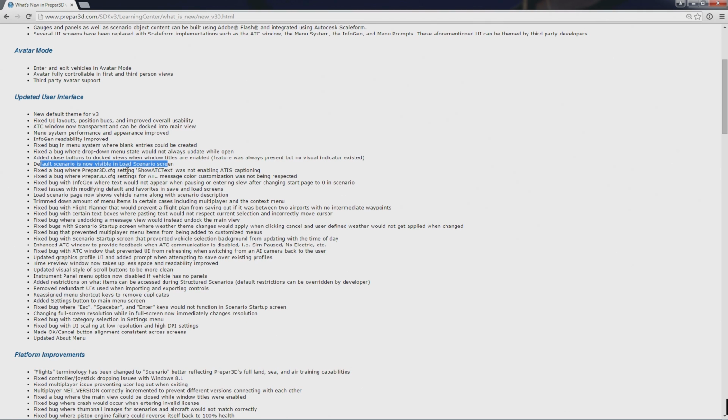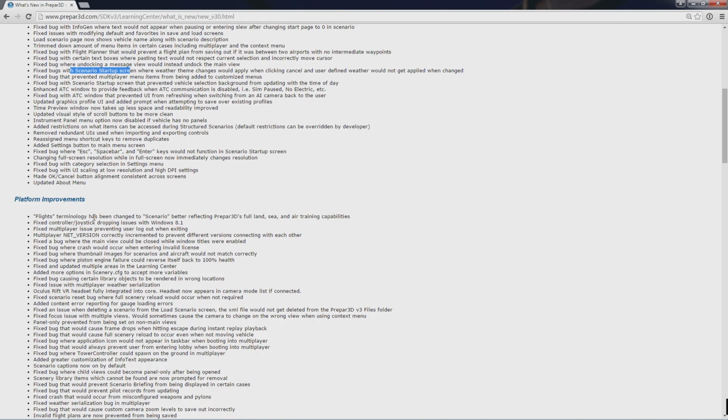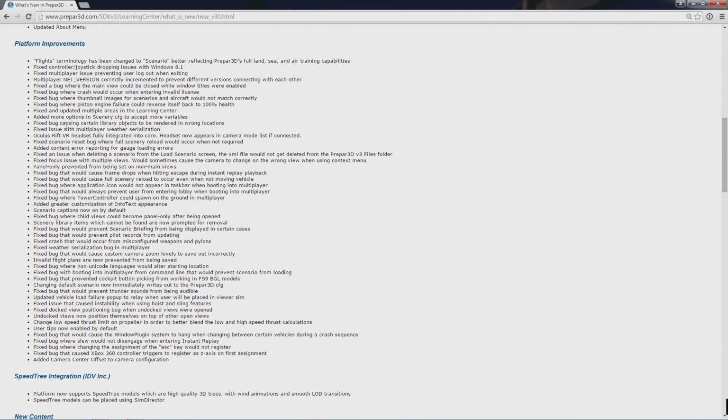Fixed a bug with show ATC text setting. Okay, another bug here with InfoGen. Fixed issues with modifying default and favorites in save and load screens. Okay, again, not huge. In fact, a lot of this stuff is just bug fixes. Bug fixes with the flight planner. Bug fixes with certain text boxes. Bug fixes with scenario startup, and so on and so on. The more interesting stuff is obviously down here, platform improvements.